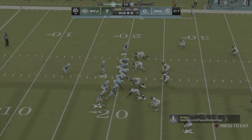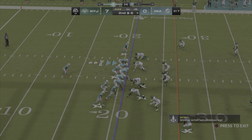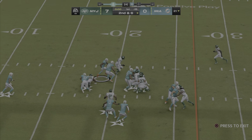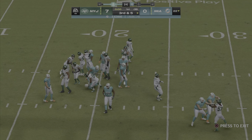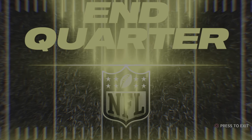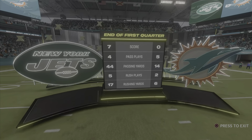And it'll be 2nd down. It's now 2nd and 6 at the 21-yard line. They'll run. Here's Devon Achane. And it'll be a minimum pickup here as it will take us to the end of the 1st quarter. After one, 7-0 on EA Sports.